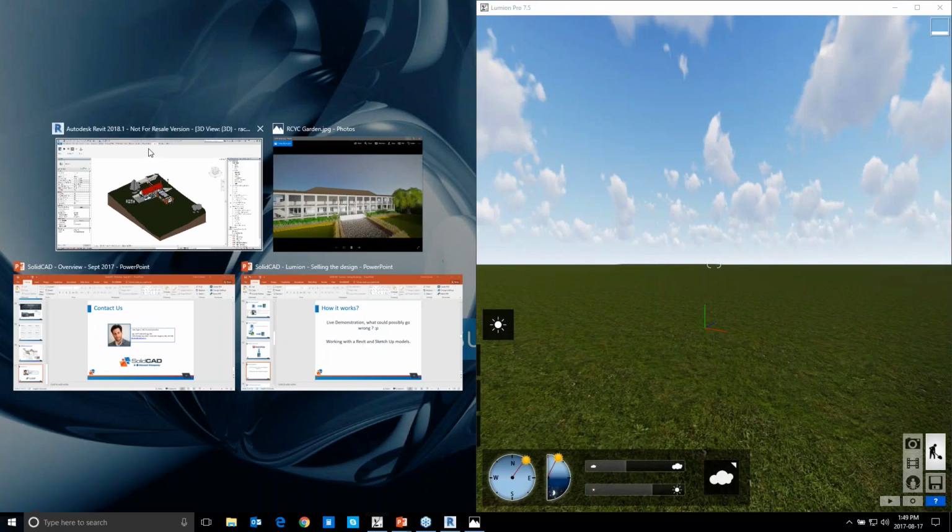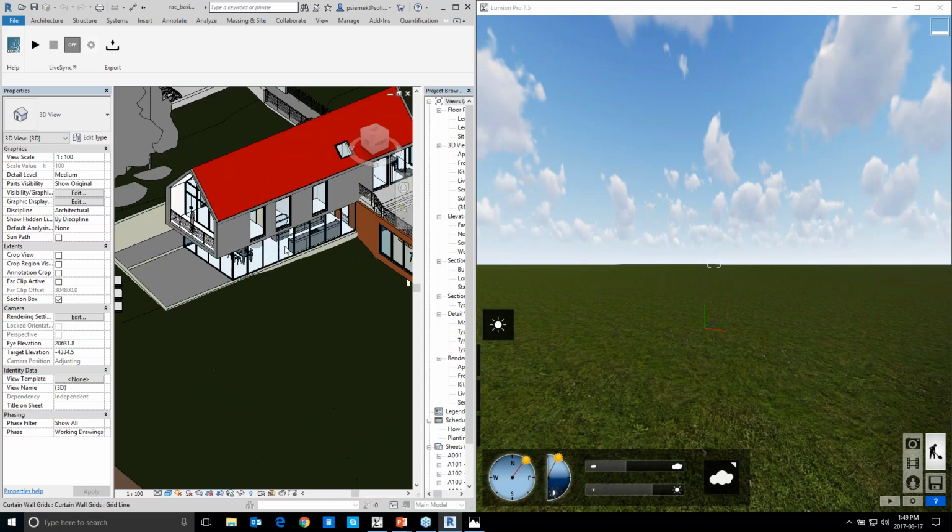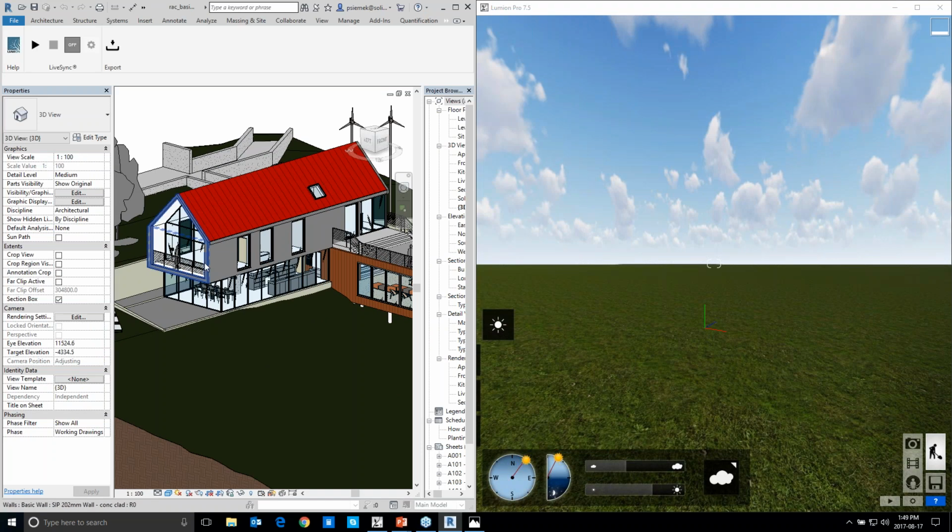So now the first test that we're going to do is the Revit Live. What we have here is a typical model that comes with Revit. We're going to use a lightweight model just because we're on a GoToWebinar and it is a bit sluggish presenting. So we're going to first start off doing the live sync.